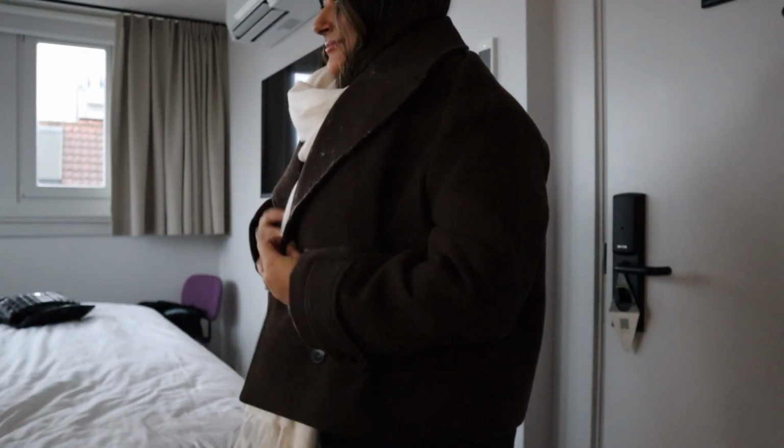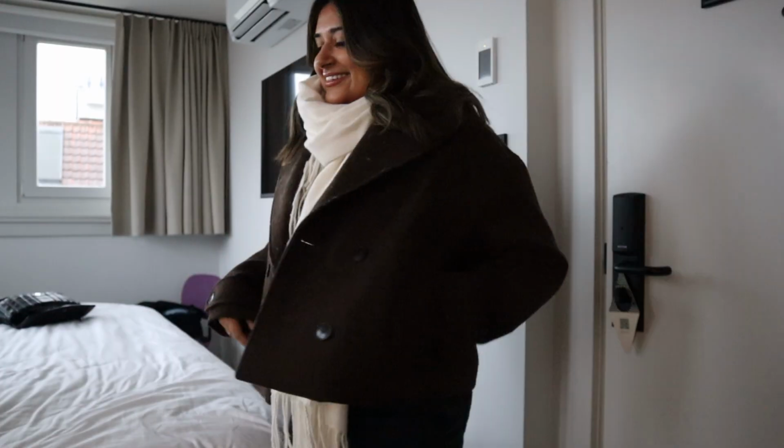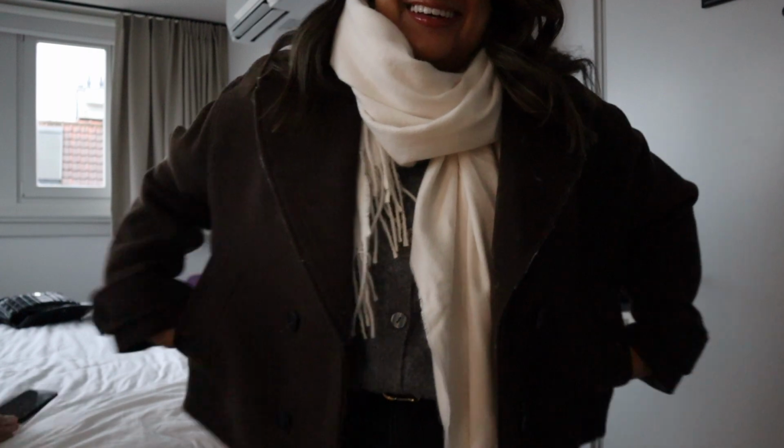Do you like my coat? I don't like all the fluff over it. You look like a bloody moulting mini llama. I look cute. Yeah, you always look cute. Should we go? Are you ready?